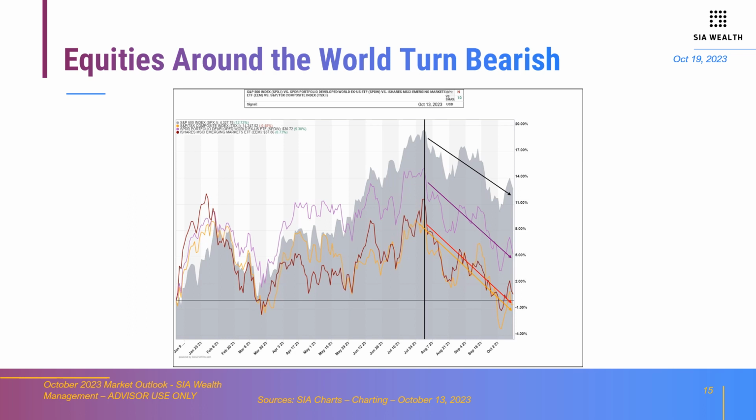This decline in the markets, which started in August and accelerated in September, was not limited to the United States either. In fact, it was a global downturn for equities, a broad-based retreat. We see that the U.S., Canada, developed markets, and emerging markets have all been trending lower for the last number of weeks.